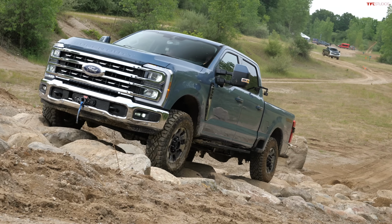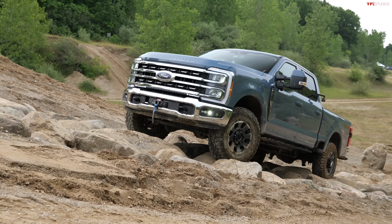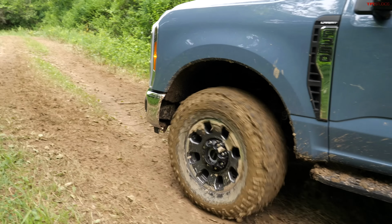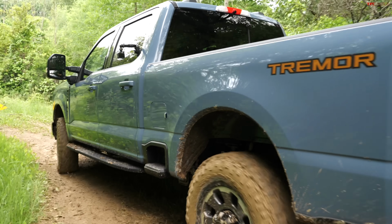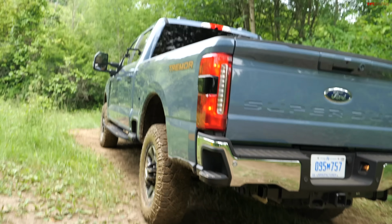So the Tremor package itself gets you quite a few items. You have, of course, a slightly lifted suspension. You have 35-inch tall tires, so you are getting that higher ground clearance overall. You have, of course, a rear locker and the skid plates, but also a limited clutch-based limited slip differential in the front. So you also have a lot of good traction and transfer of traction in the front axle as well as the rear axle. That can help a lot in deep mud that I was going through today. You also have trail control and trail turn assist. And you also get some graphics and other special Tremor items.